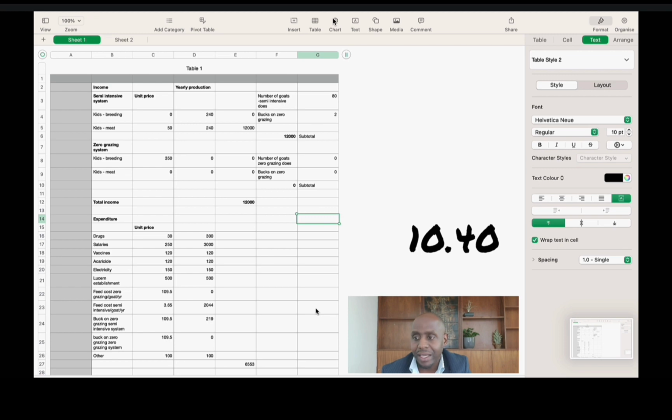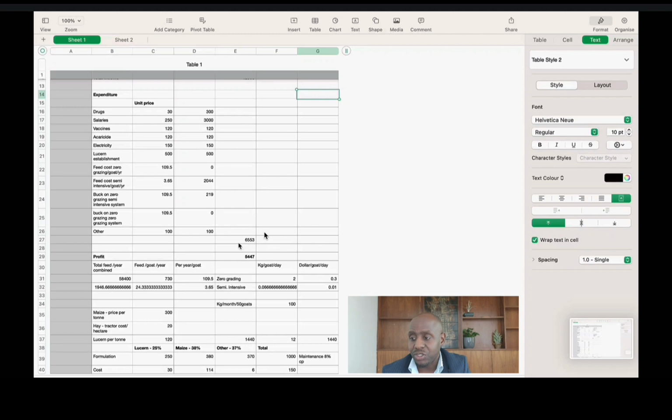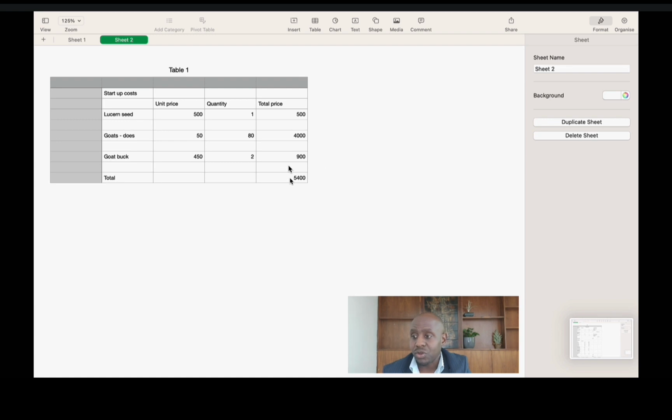So if I get 80 local goats and then I cross them and I get 2 Boer bucks, let's look at that again. So you can see that from the 80 goats, in a well-managed system where they're kidding twice a year, you can actually get about 240 kids. And then the value, if you look at a value of $50, you're looking at about $12,000 for the whole year. And your feed cost is about $2,000 per year. So your total expenses are about $6,000 for the whole year, and you are making a profit of $5,447. Let's look at the input cost. So basically, you have actually input about $5,000 as well. So you can actually recover this amount of money within the year.